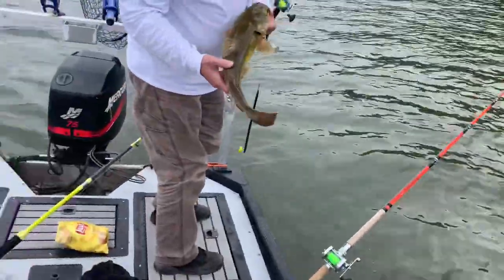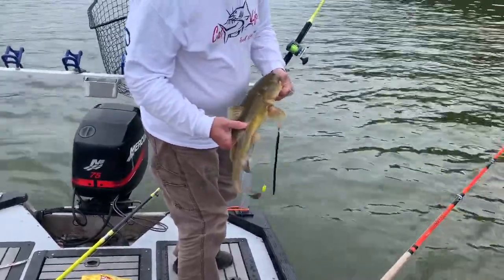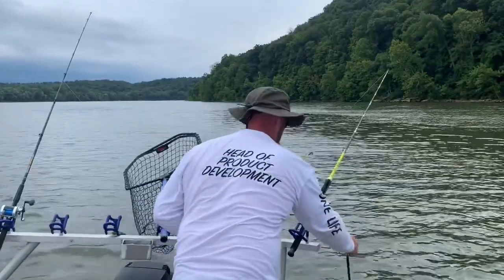They think he weighs about 30. Yeah, he might go 35. Maybe 34 and a half. Yeah, okay, I go with that. Old flathead dragon.